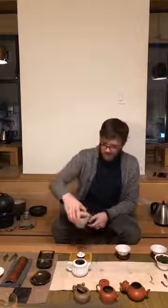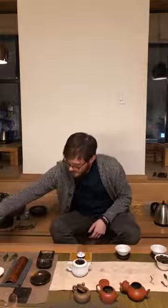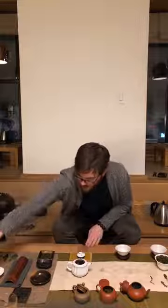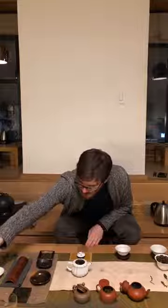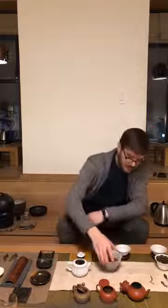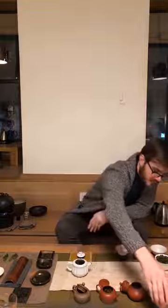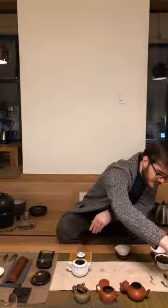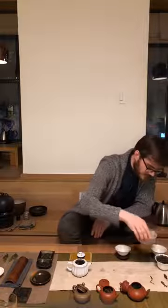So let's get this a go. I want you all to, when you are ever given the opportunity to drink a tea that's older than you or close to the age of you, or, you know, born in the same sort of decade per se, who knows, I'm not going to assume any.